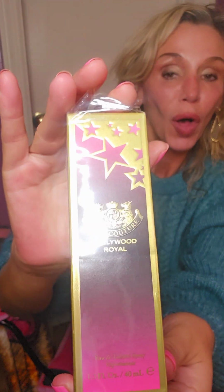Juicy Couture Hollywood Royal. I know you've all seen it at Ross, at Burlington, at Marshalls, at Walmart, at other stores as well, just all over. So I have been meaning to pick this up so many times, and finally I did at Ross for $14.99.